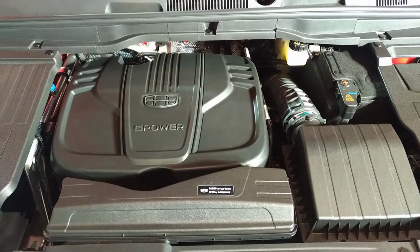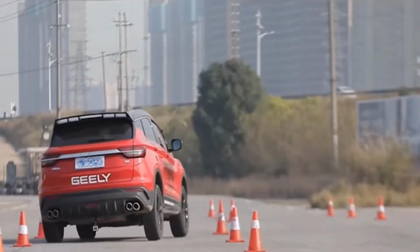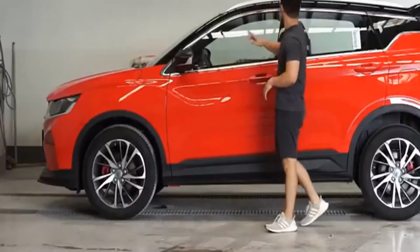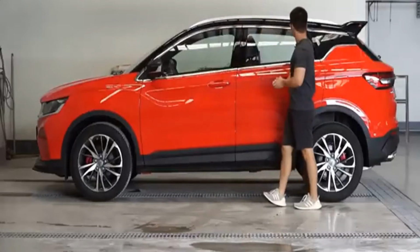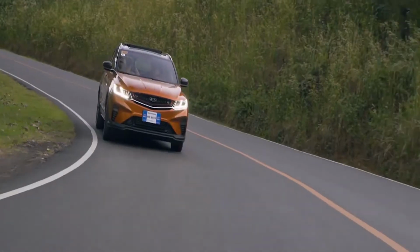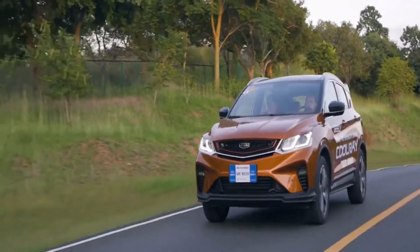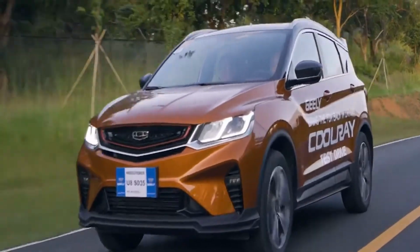The engine has a power output of 177 horsepower and a torque output of 255 Newton-meters. The McPherson independent front suspension and torsion beam rear suspension is also featured on the crossover. It comes equipped with disc brakes all around, as well as an electronic parking brake with an auto brake hold.